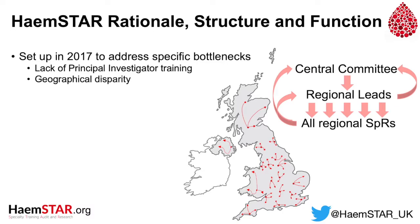Over the last 5 years, it's developed into a series of 24 hubs throughout England and the devolved nations, where each hub has a regional lead who takes instruction and communication from the small and agile central committee, and also who coordinates study activity in all local hospitals in their region.